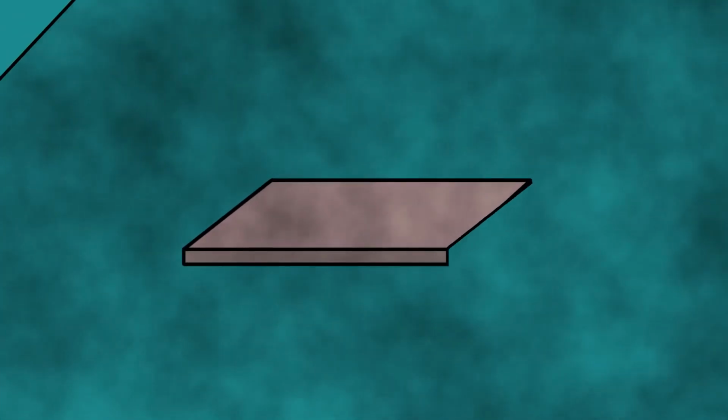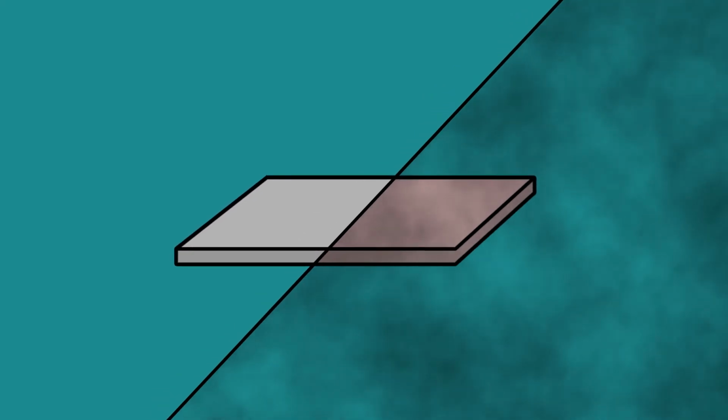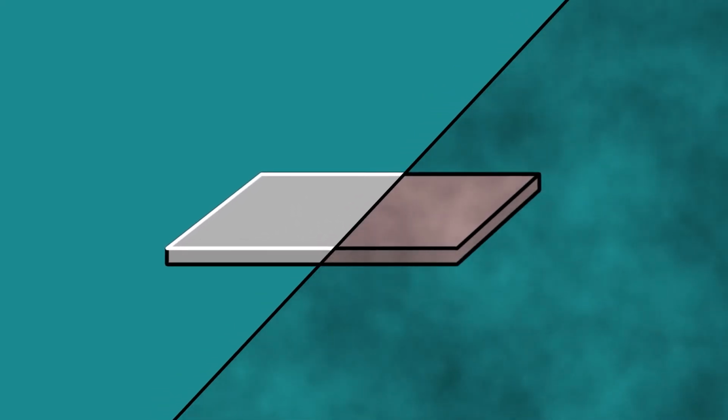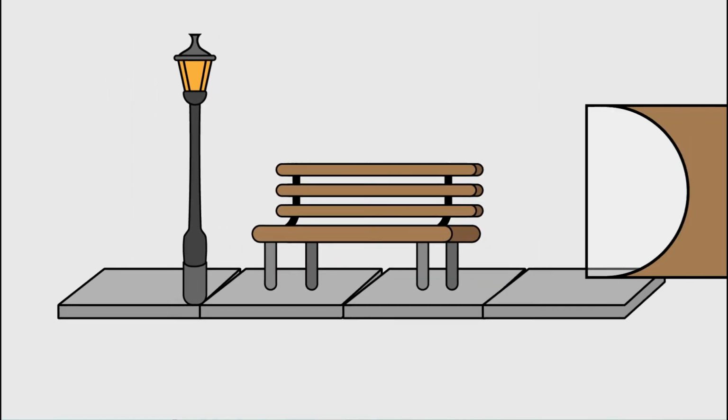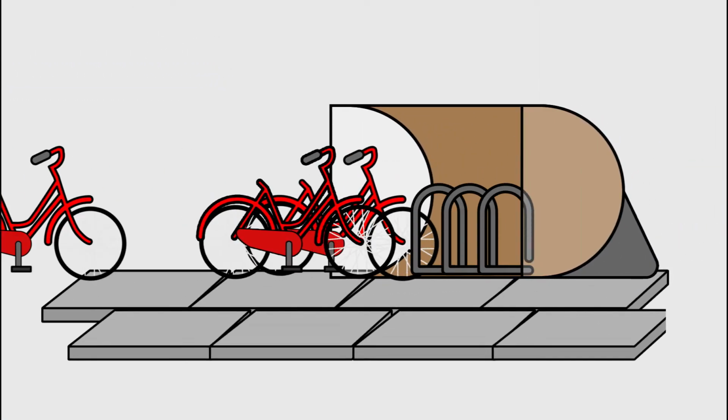Plus, as well as delivering practical, hard-wearing performance, our range also looks great, delivering the exact look and feel you need, whether you're restoring a traditional finish or creating a modern urban cityscape.